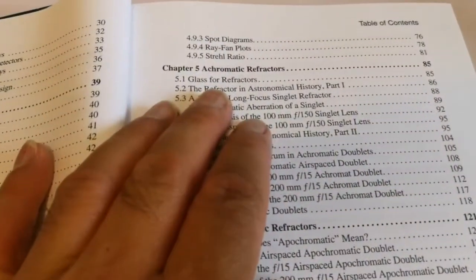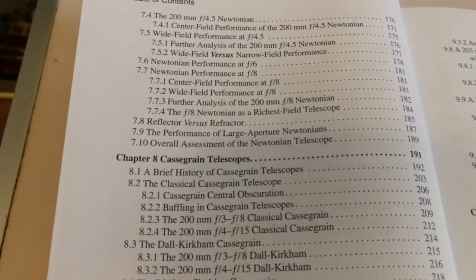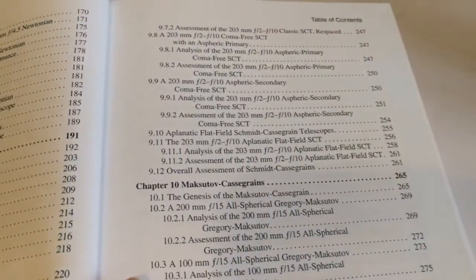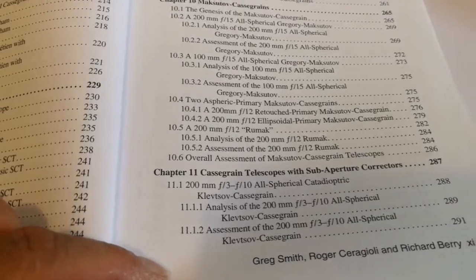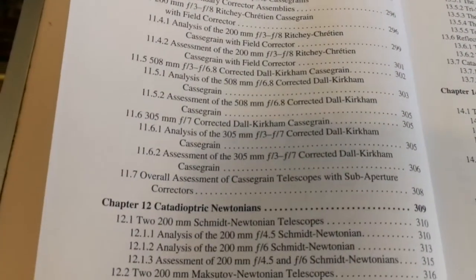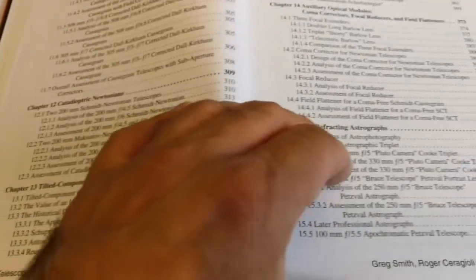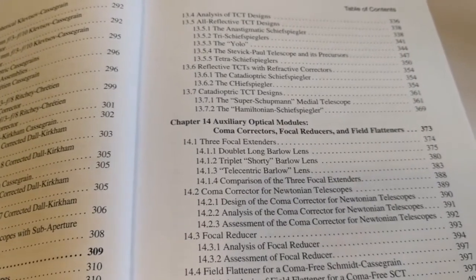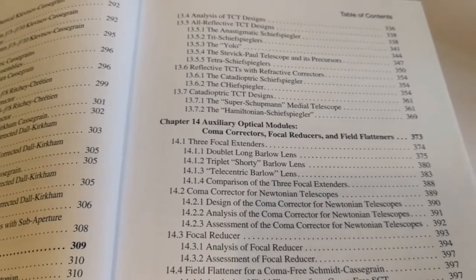That's very comprehensive. Achromatic refractors. Apochromatic refractors. Newtonian reflectors. And it explains everything, all the different F numbers. Cassegrain telescopes, Schmidt-Cassegrain telescopes, and then comes Maksutov Cassegrain telescope, the sharpest images you can get. Cassegrain telescope with sub-aperture correctors. And then comes the catadioptric Newtonians. Then tilted component telescopes, like the ones they used in the olden times, in big telescopes actually, like the ones Herschel used, or Lord Rosse. With that big telescope they had.